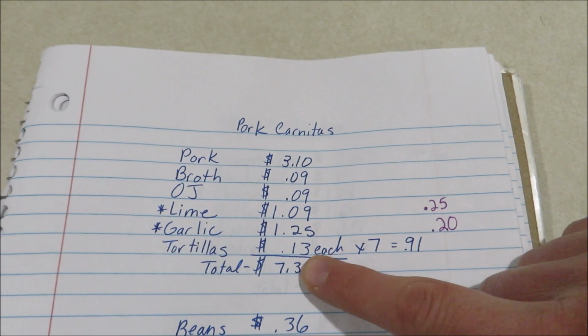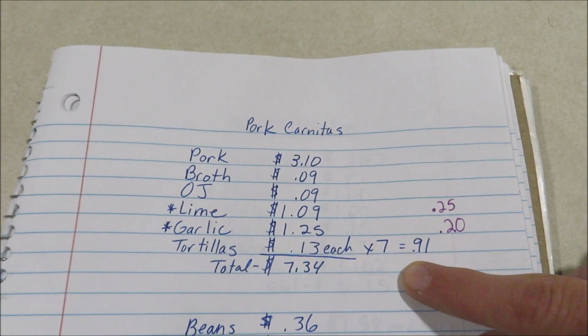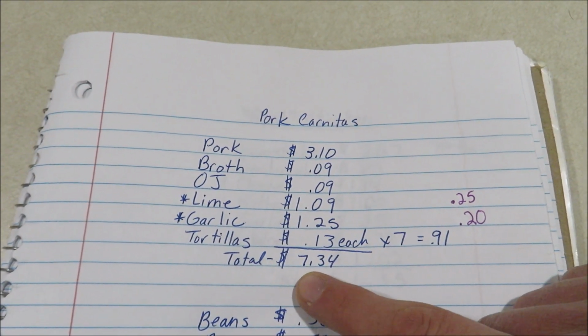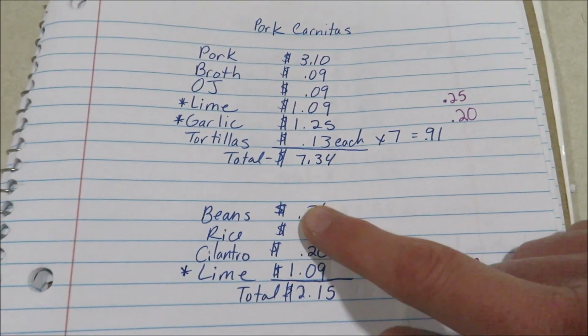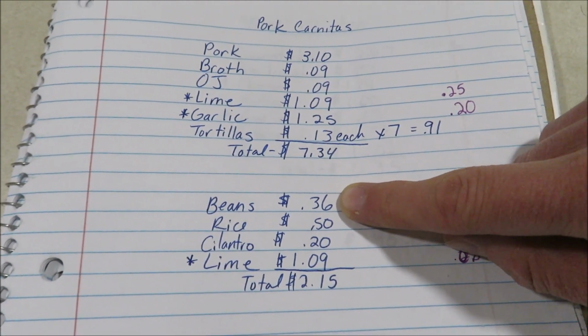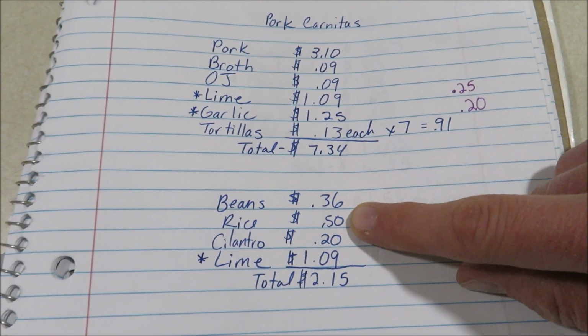And then the tortillas, the raw uncooked ones, were 13 cents each. We used 7 of them, so that came out to be 91 cents. So the total for the pork carnitas was $7.34. And then for our sides, I used some homemade refried beans, which came to 36 cents. The rice, I made cilantro lime rice, 50 cents.